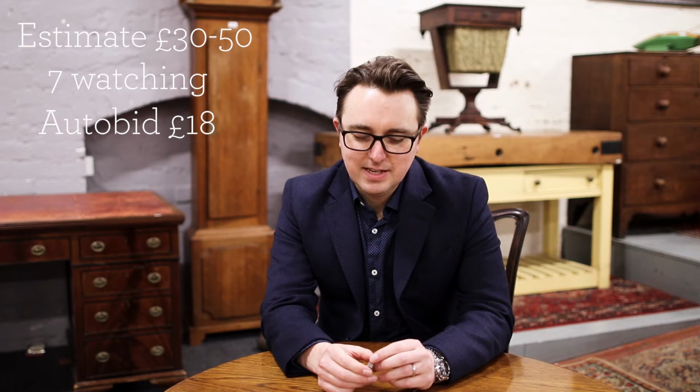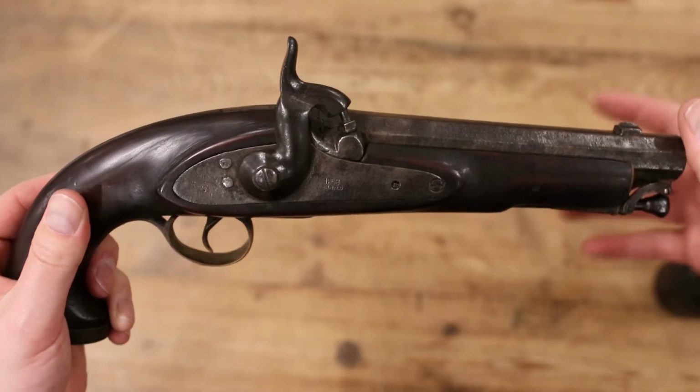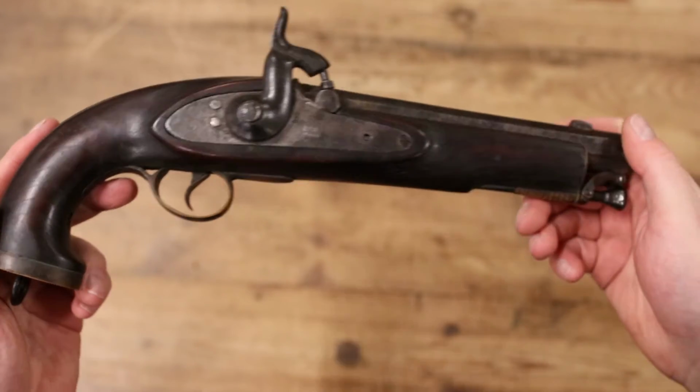But there are 7 watches online. It's got an auto bid of only £18. So I think 30 to 50 should be quite easy, and I don't think I'll be surprised if it just pushes over the top. So next it's the wishlist item, this percussion cap pistol.